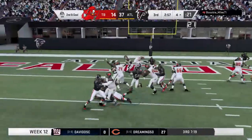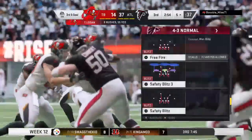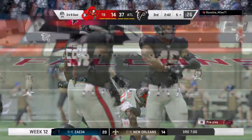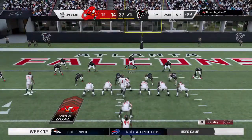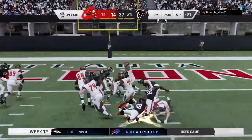They'll run it here with Logan. And he is met quickly in the backfield. Down he goes, folded like a lawn chair. Officially, it will go as a 1-yard loss, and that's going to lead to a 3rd down. They need to reverse the trend. The last 2 plays have gone backwards. Now it's 3rd and goal.